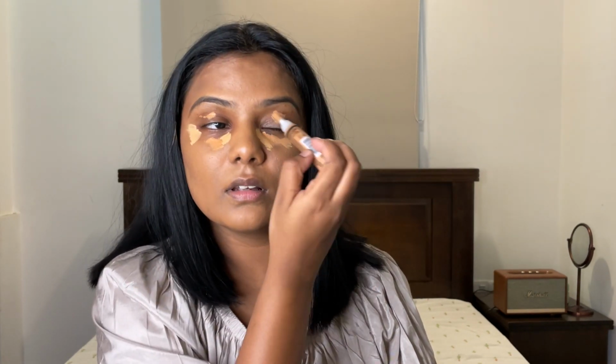Concealer, I'm going to be using the Hourglass Vanish concealer. You guys know how much I love this concealer. It's actually a little too light for me, but you guys know my hack for this. Now I'm going to add some LA Girl Pro Conceal right here so that we cancel out that lightness a little bit if it's too light. Now I'm going to go back in with my concealer brush and just dab, dab everything.